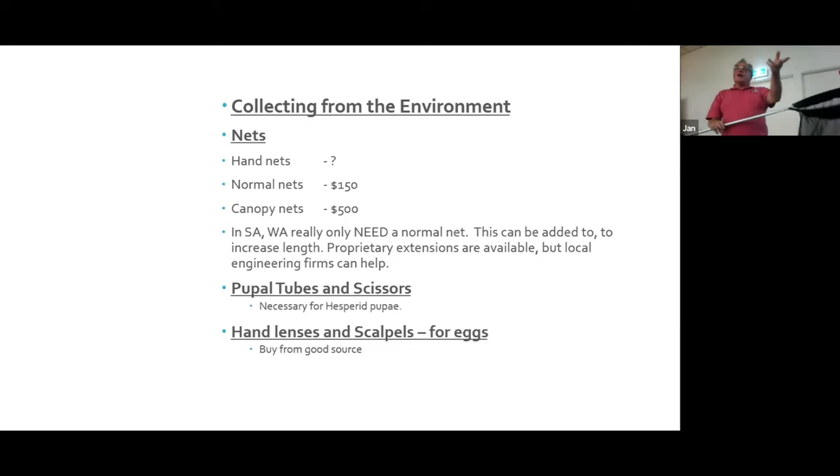And if you're going to go into Queensland rainforest situations, you're going to need a canopy net if you're going to collect everything you might wish to. They're about $500. Fortunately, in South Australia and Western Australia, you really only need a normal net. You might have to leap occasionally, but generally, you can get by with the normal net.